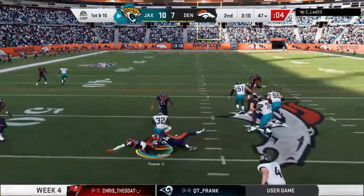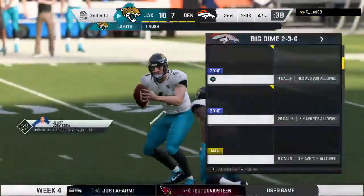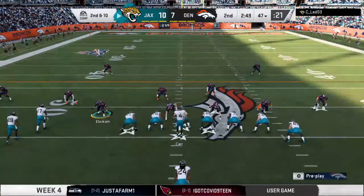Ito Smith, his 1st carry. Looking for a seam, but finding none. He'll get back to the line of scrimmage, and that's it. Officially no gain on the play, and it's 2nd down.